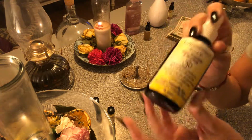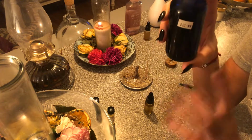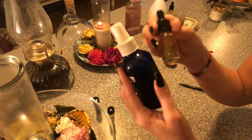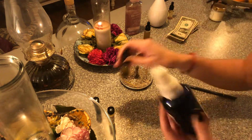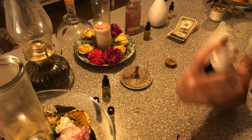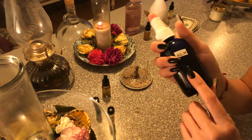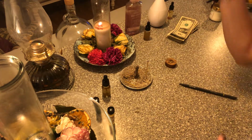Take however many drops you'd like. Fill this bottle full of witch hazel toner. You can get this at any drugstore, okay? And then I would add for this size bottle probably 21 drops of my oil, so it has a little bit of potency. You can make a body spray for yourself out of this, or even a house spray. If you're putting the oil in witch hazel, you can take this and spray it around your room. It can be like a room mist, okay?